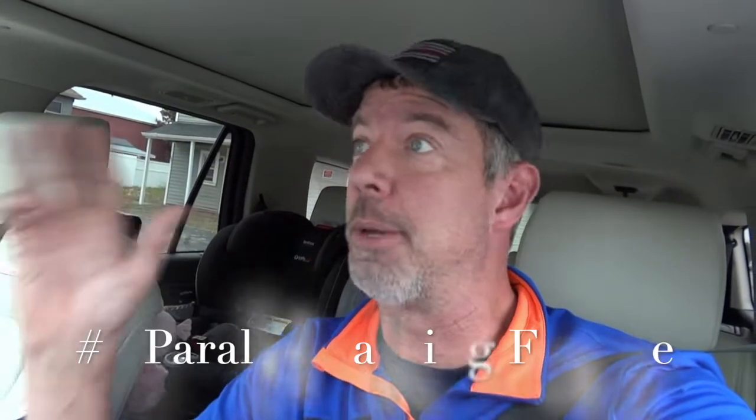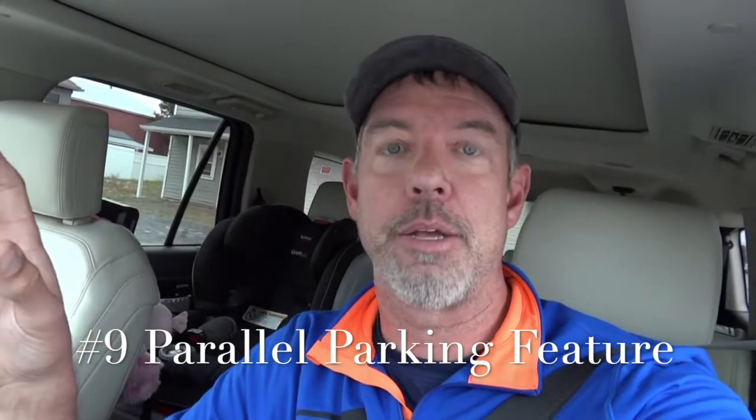Hey everybody, okay, so I'm going to show you now the parallel parking feature, which is just a great feature on this truck. It's a big truck. Parallel parking is probably a skill that a good decent percentage of the population could improve at, and Ford is trying to make that a relatively stress-free maneuver.